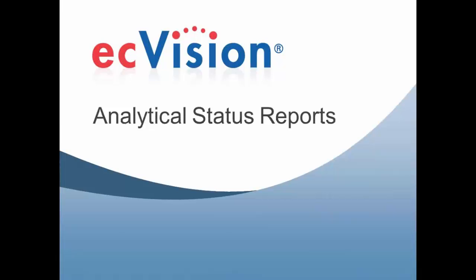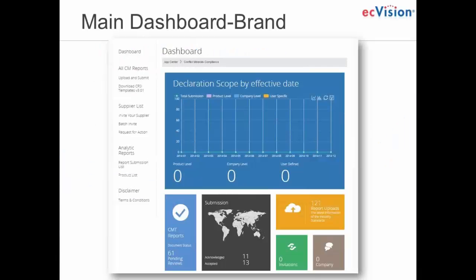The last piece is the analytical status reports. So if we logged in and looked at the reports dashboard from a brand point of view, we can see that we have 5 dashboards laid out on the screen. And the main dashboard at the top showing us a declaration scope. So the declaration scope is similar for all suppliers, and if I were to log in as a supplier, I would see only my declarations.